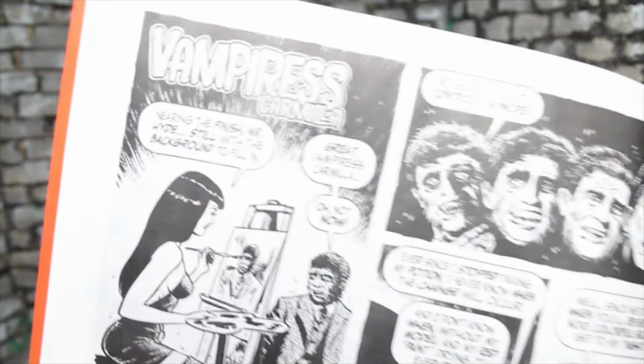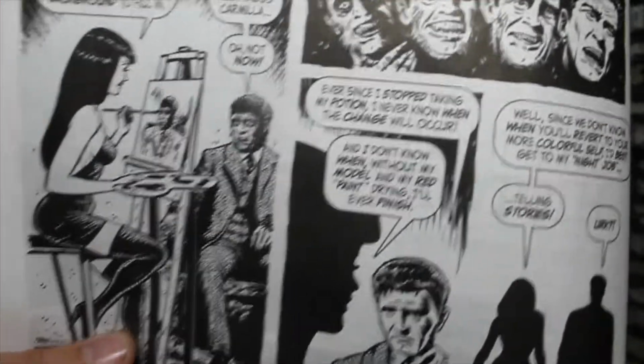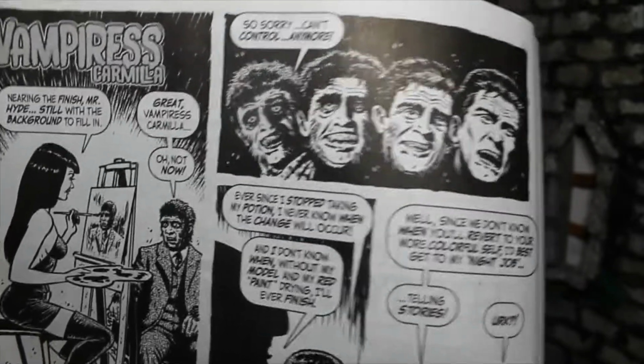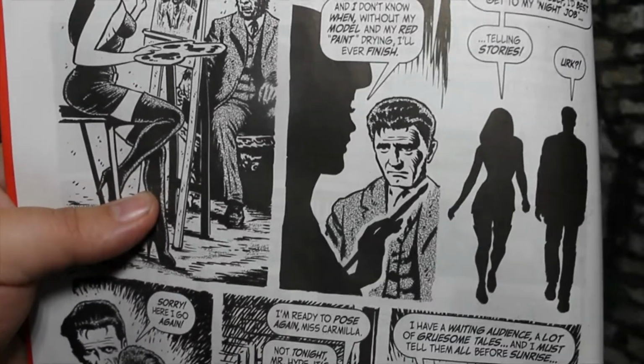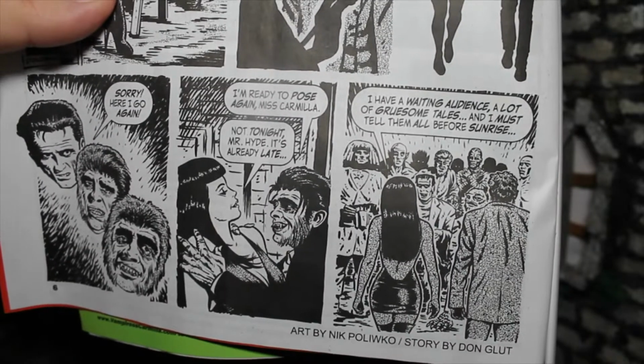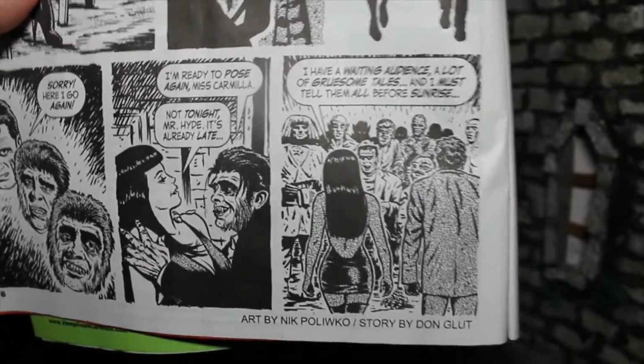So let's go ahead and dive right in to the Carmilla in the Castle section. This time, Carmilla is trying to paint Mr. Hyde. However, he recently is having a problem where he switches randomly between Dr. Jekyll and Mr. Hyde, and Carmilla's model is literally disappearing. So she says, okay, well, let's just go ahead and start telling scary stories to all the creatures of the castle, and that's where we get into the first story, The Long and Short of It.